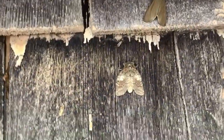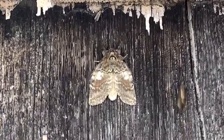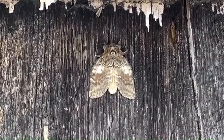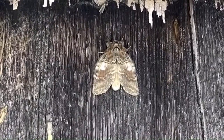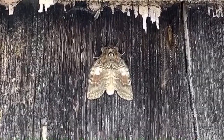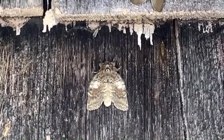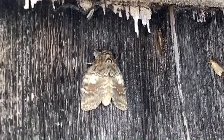Oh, here's a new one. This is a chocolate prominent. Well, we actually did see one another night, but we didn't see it very well. This is a large moth. Common name is chocolate prominent. Yeah, Wolf, that is a really neat one. It can be even richer chocolate than that.